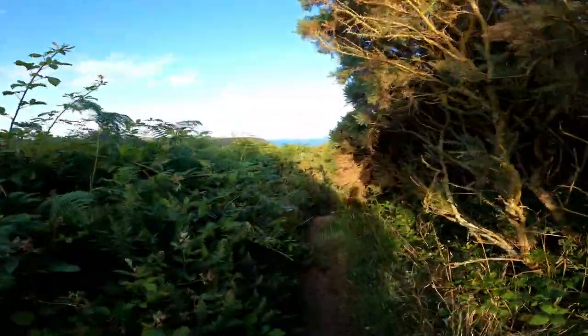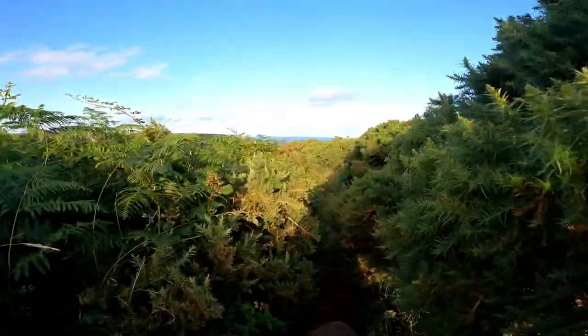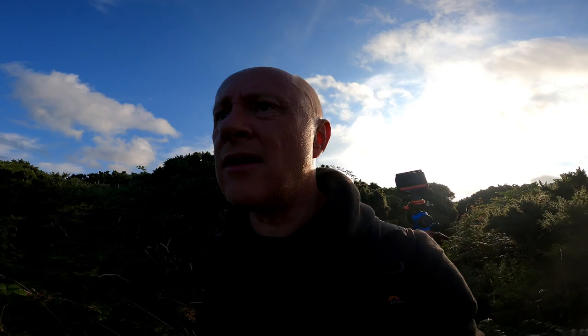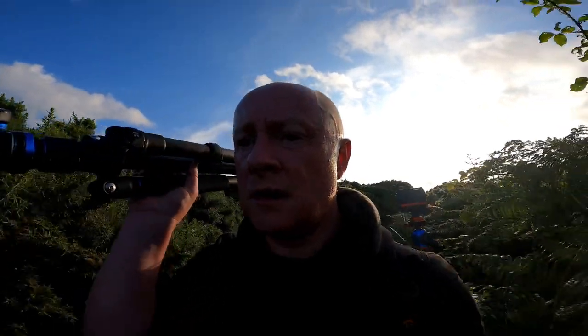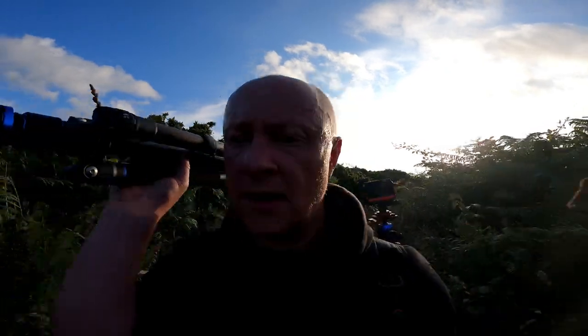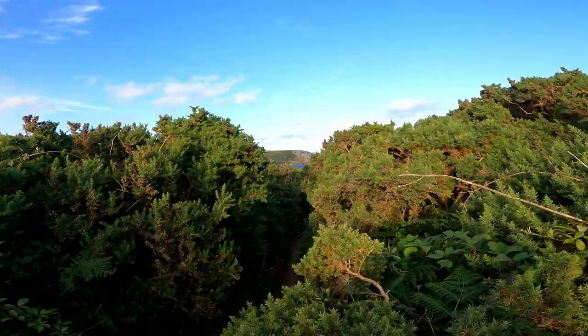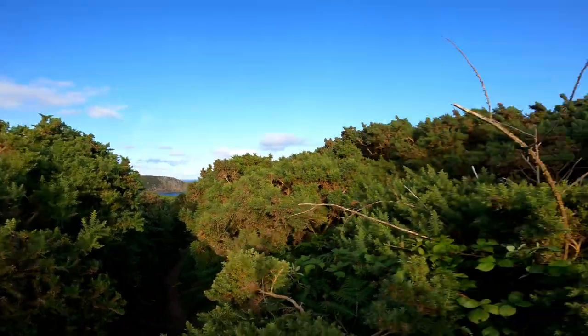I'm expecting to see Tater-du Lighthouse. It's a massive lighthouse stood on the edge of the cliff. And I thought it would just be in front of me, but there's all these bushes and prickles and God knows what. Well, I can't see it, so I don't know where it is.